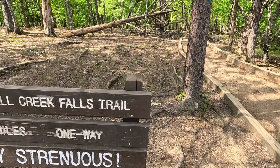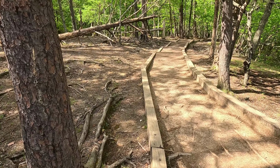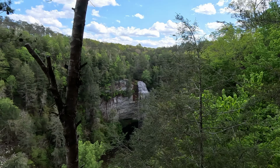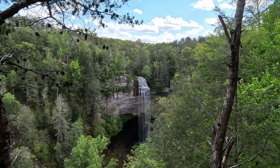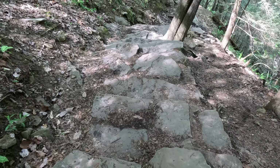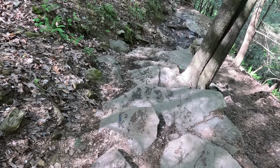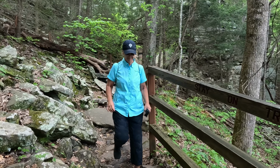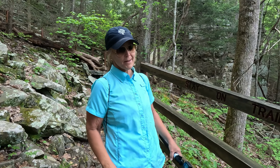This is Fall Creek Falls behind us. Now we're gonna hike down to the base of it. It's just under a half mile to get down and then a half mile to get back to the top. The sign says it is very strenuous, so we're kind of looking forward to it. We always love a challenge. What goes down must come up.